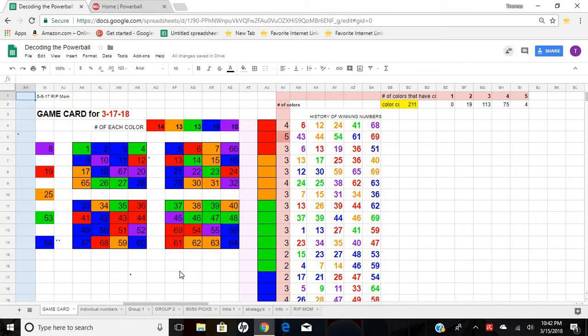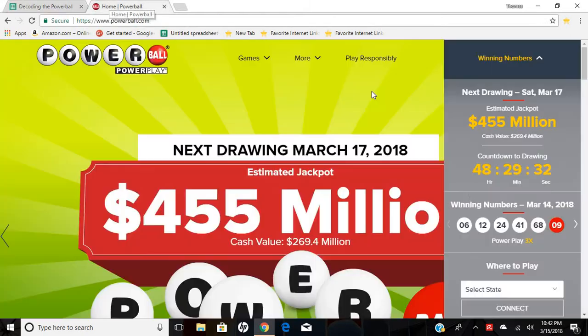I really don't have anything for the Powerball itself. My goal is to get all 5 white balls correct and win the $2 million prize with the Power Play option. First things first, I'm going to go to the Powerball homepage, and the 5 white winning numbers that just came up were the 6, 12, 24, 41, and 68. Again, I really don't care about the red ball.